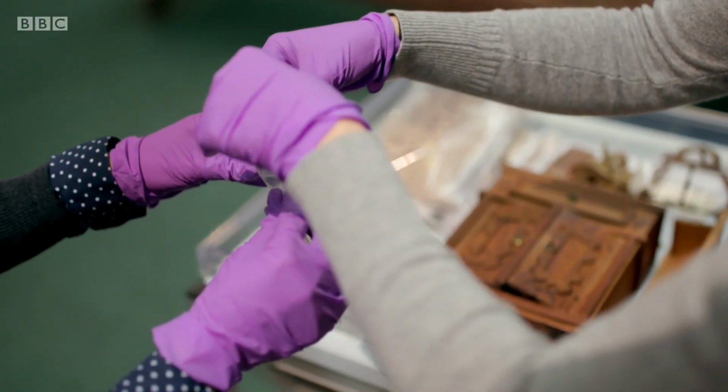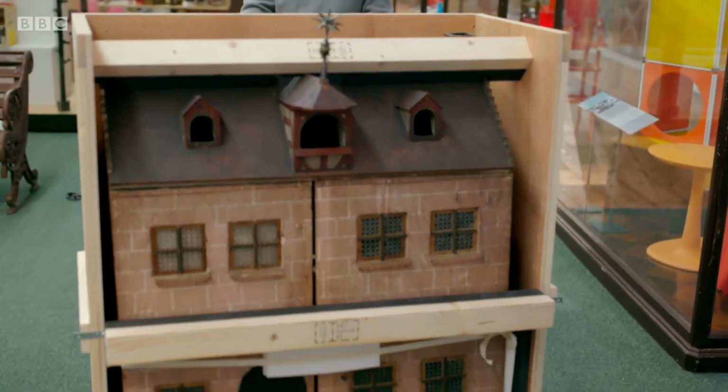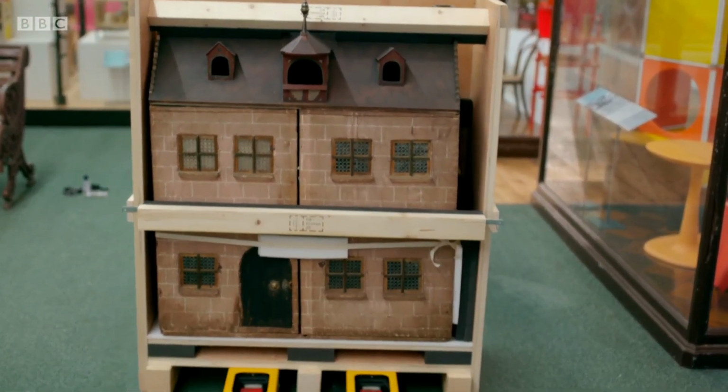It's quite a moment, I think, because this is one of our most important dolls' houses, one of our oldest ones and one of our most fragile, so it's quite a momentous occasion just to see it moving out of the building for what might be the first time in a century.